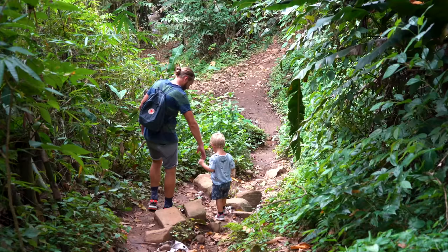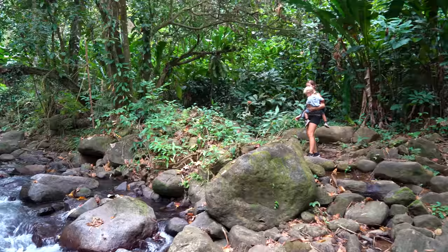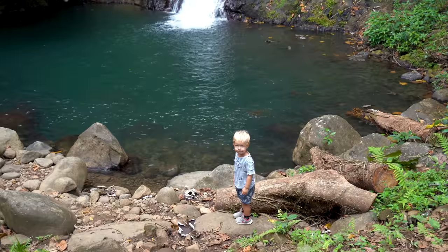So almost at the end of this episode, we come to the climax. Perhaps the most beautiful jungle waterfalls we have ever seen, hidden deeply inside the rainforest. The Seven Sisters. I can see it now.